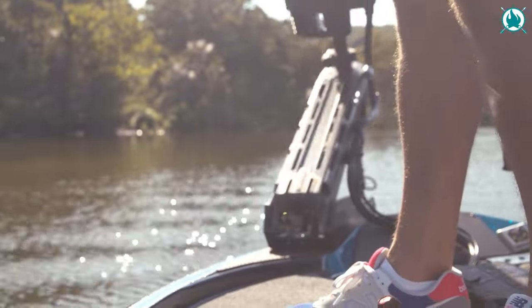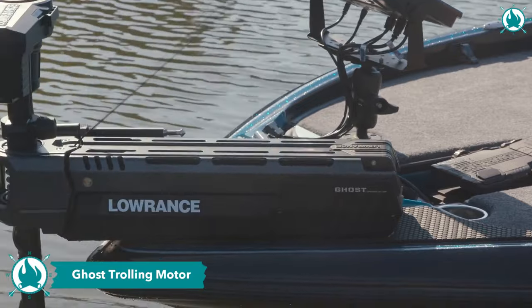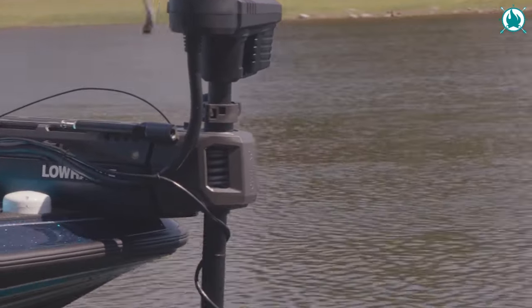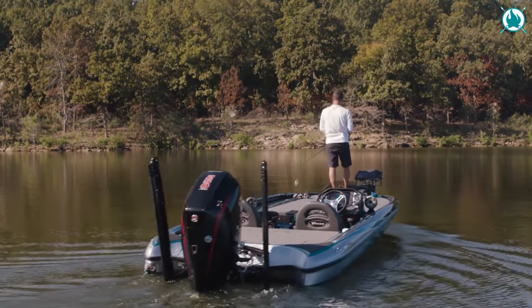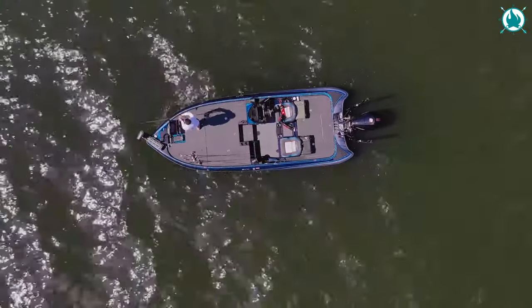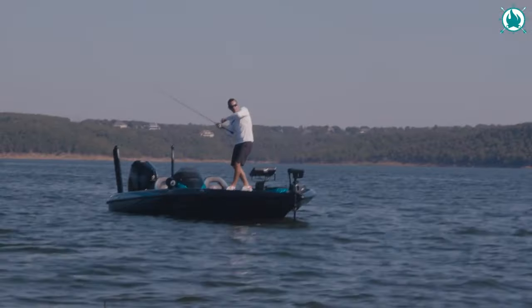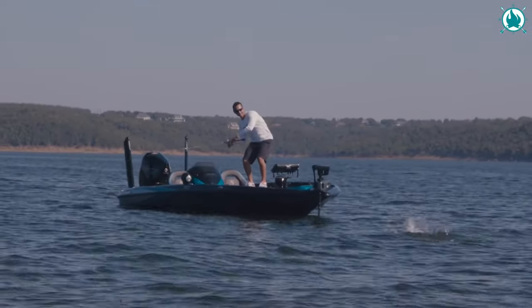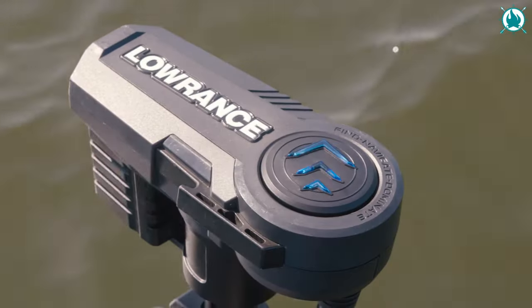Dive into the future of fishing with the Lowrance Ghost Freshwater Trolling Motor. Say goodbye to noisy disruptions. Ghost's brushless motor not only runs quieter, but emits zero electromagnetic interference. Sneak up on fish without them even knowing you're there. After 4 years and 10,000 testing hours, Ghost has emerged as one of the quietest, most reliable, and most incredibly powerful trolling motors out there.